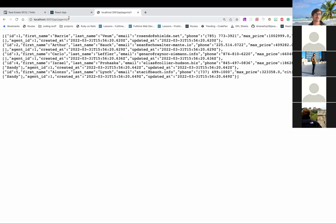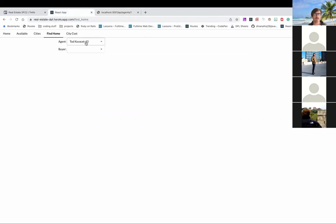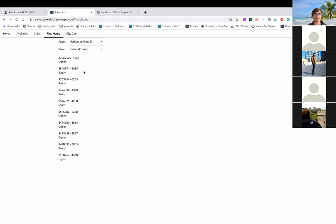Cool. So now I have the backend call to give me the agents by properties, and then I can grab an agent's buyers. So now I need to, I think this one's the more challenging one. Now I want to grab all the properties for a given buyer.